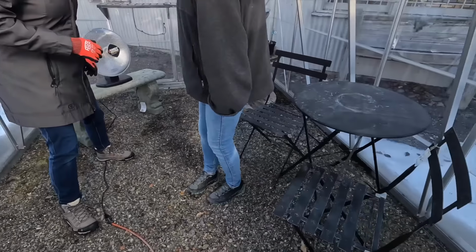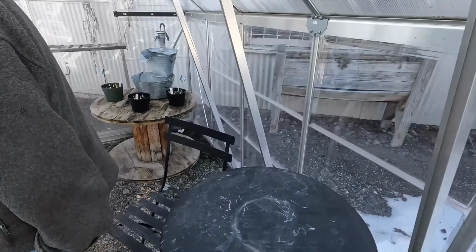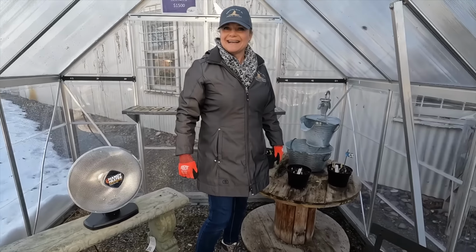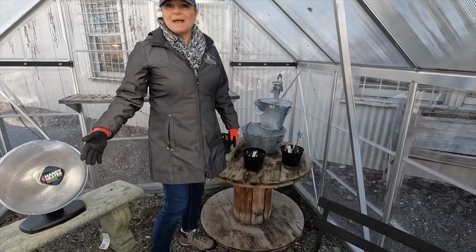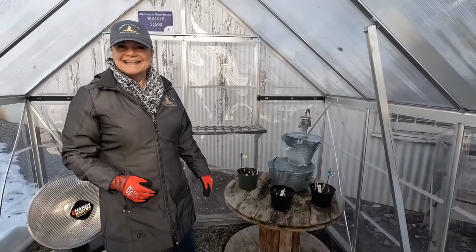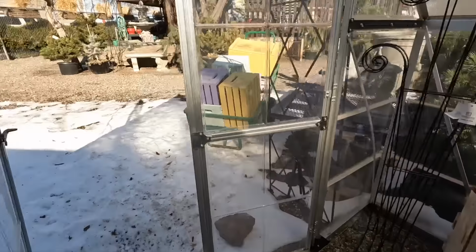So there's a little bistro in here. There's a little fountain, and this sounds really pretty when it's running. I'm going to go get the bird and get it going so we can start it. Because we have the heater in here, I think it won't freeze. I think it'll be okay. Awesome. Yeah. I'll get going on that.